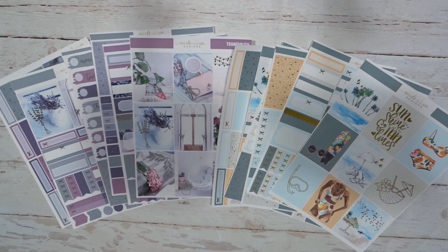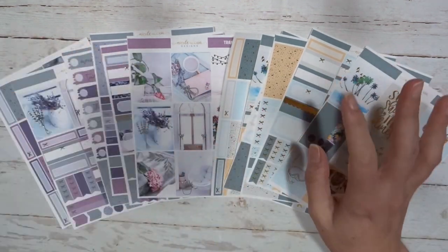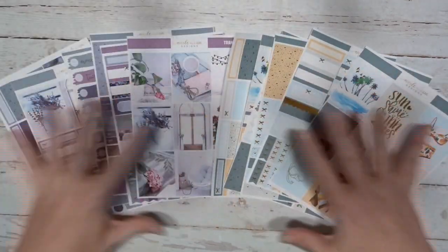So let me start with new releases, and then I will move on to the foil bundles and all of the information on that. I will show it to you guys. If you don't want it spoiled, I'll keep that at the end, but I'll go over this first.